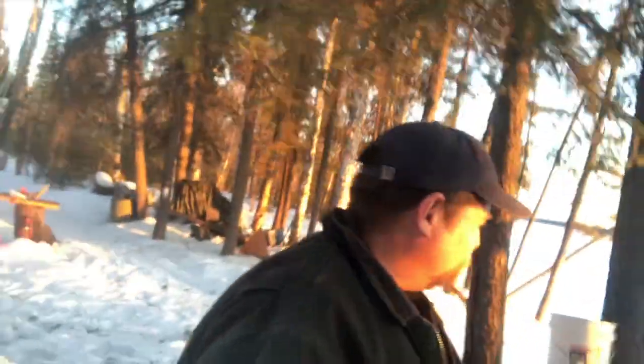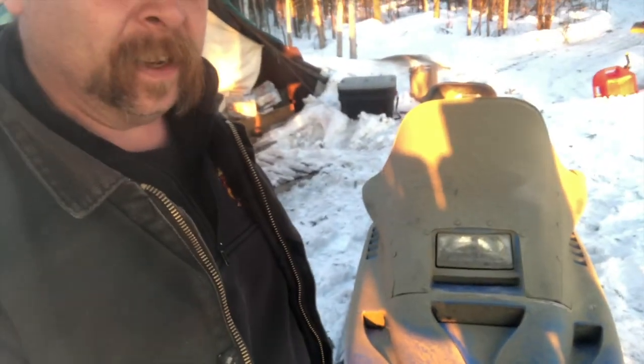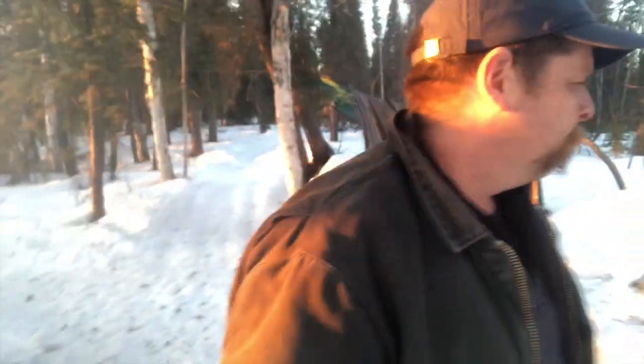Hello from the tent. Beautiful ride in. I see the temps at 40 above. Got the fire going. Holy cow, there's a lot of mud on the front of this. It's springtime in Alaska. Not to be confused with the song. It's 40 above. So good times, good day.